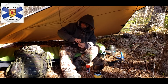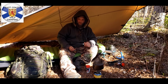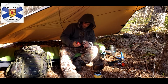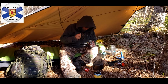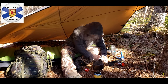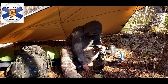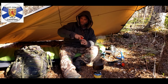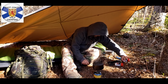Enjoying my coffee. I've already packed my sleeping bag away and a few odds and ends to make things a little bit more simple. It's going to be a fairly quick pack up today anyway. The only thing that's going to take the longest is folding this thing up. So it's going to be a pain in the butt. Oh well, that's fine. Oh, the water's boiling. But no, I didn't have any unwanted company last night, so that was a bonus.